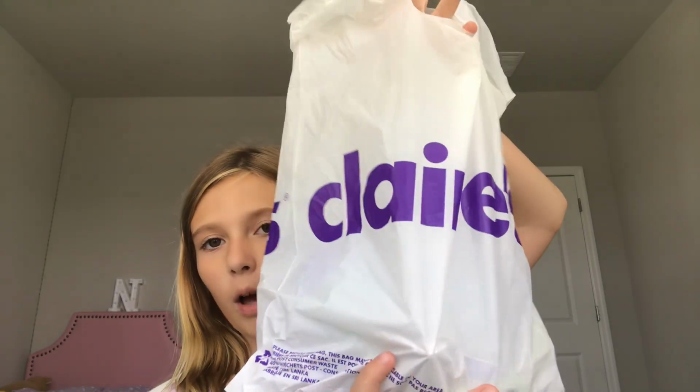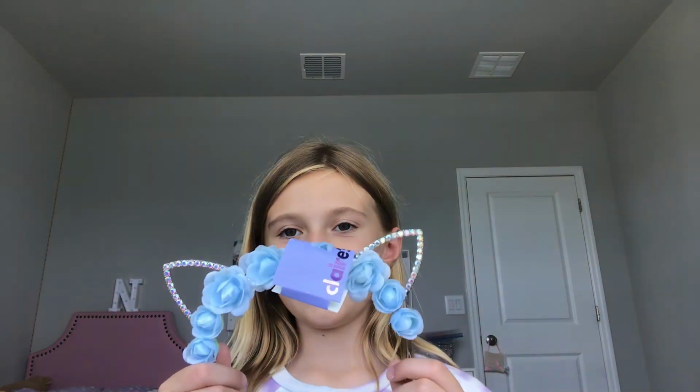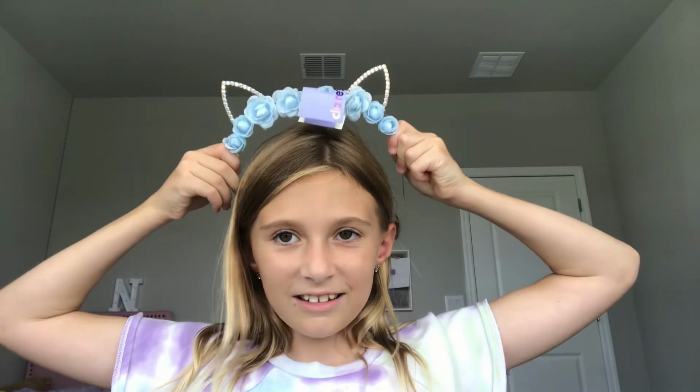So, next up, I got Claire's. I went to only like three stores. So, I went to Claire's. I know, it's exciting. There's like a bunch of good stuff there at Claire's. So the first thing that I got is these kitty earrings, guys. Not kitty earrings, kitty headband.